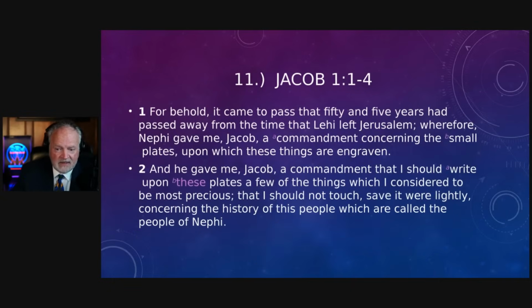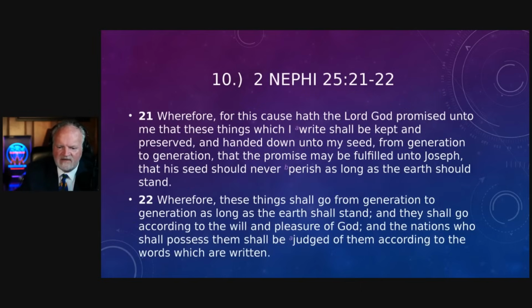Now we get to Jacob. Jacob chapter 1, verses 1 through 4. Guess what he does? He does exactly the same thing that his brother Nephi does and wants to tell the audience about these plates. "For behold, it came to pass that 50 years had passed away from the time that Lehi left Jerusalem. Wherefore Nephi gave me, Jacob, a commandment concerning the small plates upon which these things are engraven." This is where they go from Nephi, not to Nephi's child or son, but to Jacob, his brother, in contradiction to what we just read in 2 Nephi 25, I believe it was.